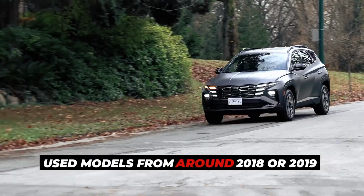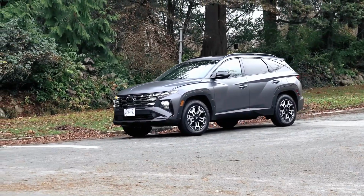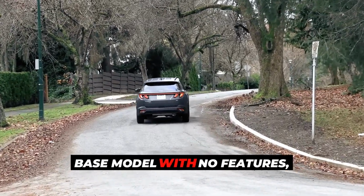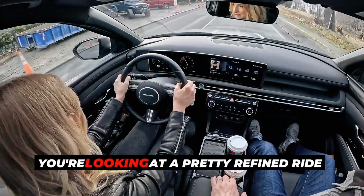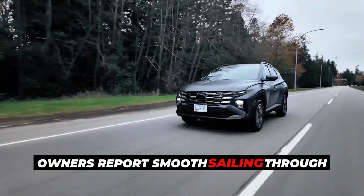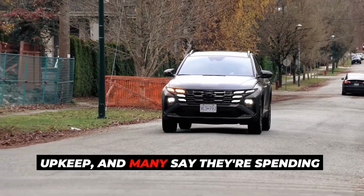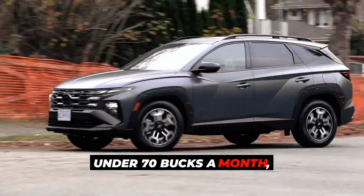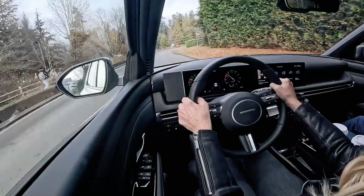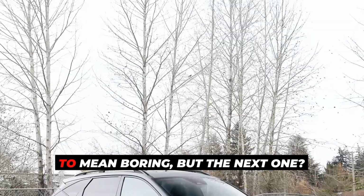The parts aren't just affordable, they're often cheaper than the competition, and Hyundai's longer factory warranties help keep early ownership stress-free. Even past that warranty period, the Tucson stays low cost. Used models from around 2018 or 2019 can be found in the $15,000 to $20,000 range, and as long as you avoid the base model with no features, you're looking at a pretty refined ride for the money. Owners report smooth sailing through the first 100,000 miles with only basic upkeep, and many say they're spending under $70 a month, even accounting for a tire set or occasional alignment. It's a sharp-looking, comfortable SUV that proves low maintenance doesn't have to mean boring.